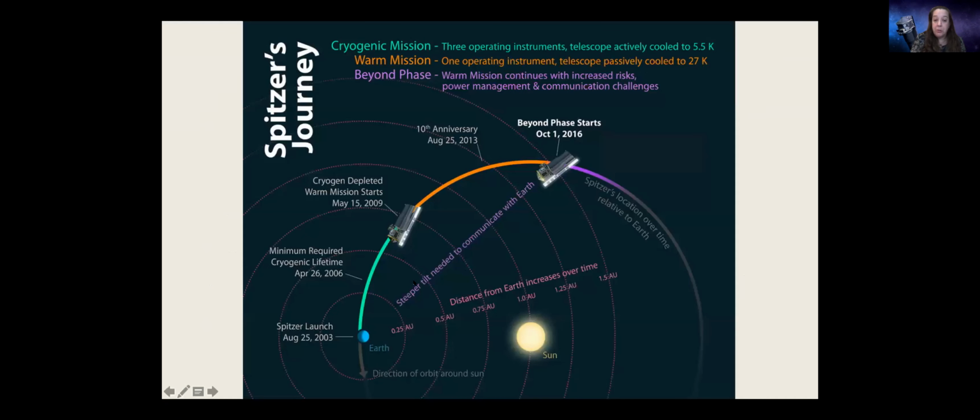There's another view of the solar system. In this perspective, the sun and the Earth are stationary, and so Spitzer is just slowly trailing away from the Earth. Right after launch, of course, it was right close to Earth, and it kept going, and then it ran out of cryogen about here, and then our 10-year anniversary was here. And at this point, you can see, back here, it's easy to have the solar panels facing the sun and the antenna, which is down there, facing the Earth.